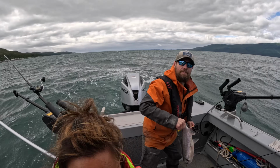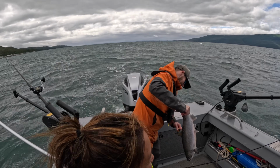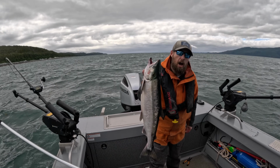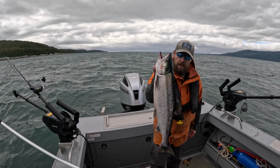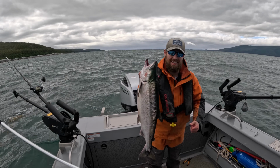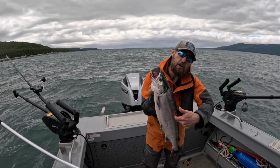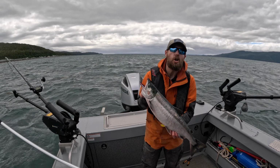We're riding 5-footers right now. Oh, that's another bright chum salmon, so a dog salmon. Not our target species, but I'll still harvest that for halibut bait. You can see the tiger stripes going vertically. That's a giveaway that that's a chum salmon.